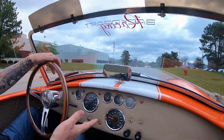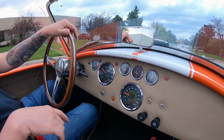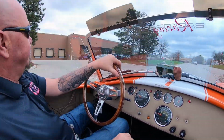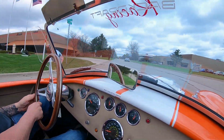Look down here on the dash. Everything you need down here. All the gauges looking good. Car's sounding awesome. Going through the gears, awesome. Brakes feel good, steering feels great. Trans feels awesome.